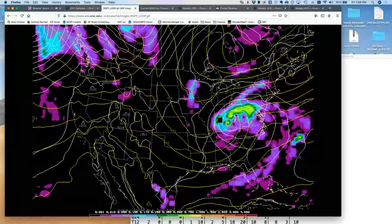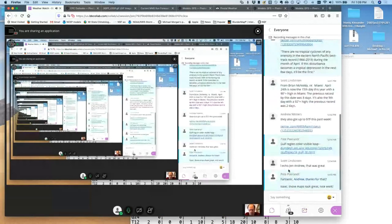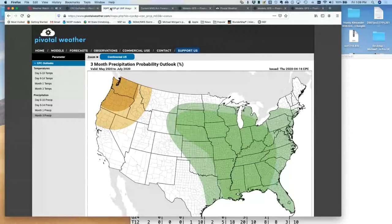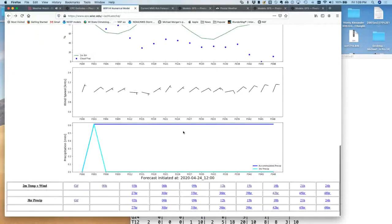There's a question or a comment. Okay, that's just Pete commenting on these really nice maps that have been created. And if we go further down, just for people who want to look at this, we can post the link to these shortly, right after Weather Watch, if you're curious about the maps when we begin looking at them.